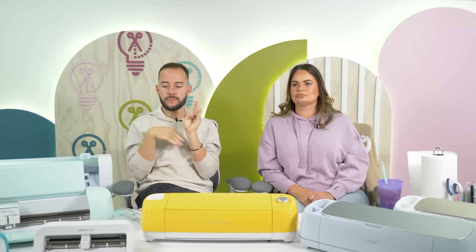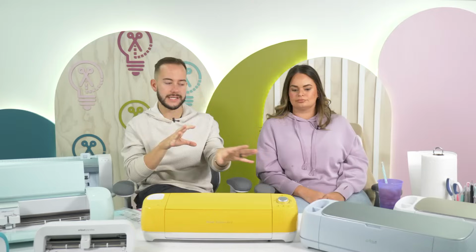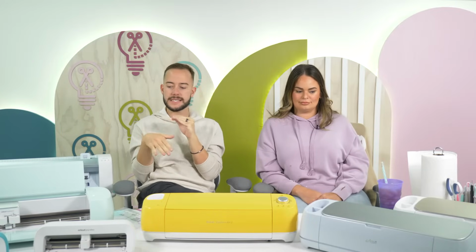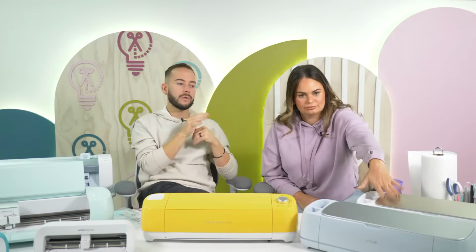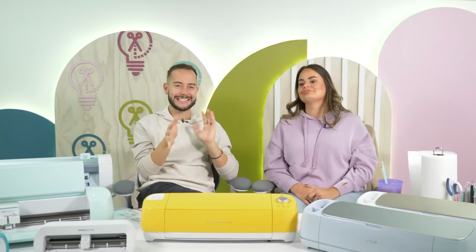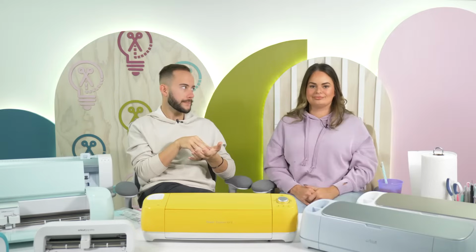Now, if you're asking, Tanner, what's the difference, it's really hard to hit home the conversation between these four machines, because the next machine for the price comes in at the original Cricut Maker, which is this guy right here. Now, this is really interesting to say, most of our team prefers working with a legacy Cricut Maker.